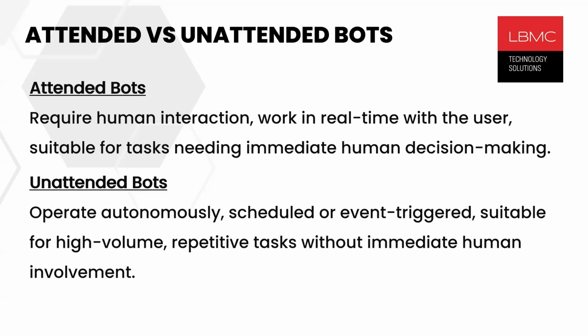So just to explain a little further, attended bots, they're going to require that human interaction, as I was saying. So attended bots kind of work alongside people or human users, and they require some level of human interaction to either initiate the process or the task or intervene at some point during the execution of the task by the bot. So humans are still interacting during the process.